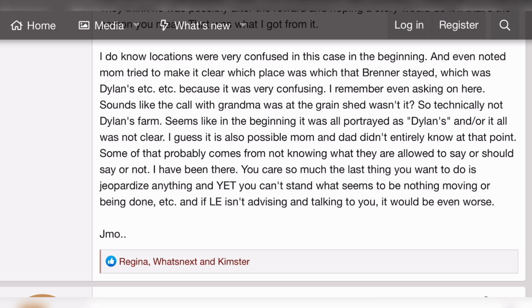I do know locations were very confused in this case in the beginning, and even Mom tried to make it clear which place was which, that Brenner stayed, which was Dylan's, etc., because it was very confusing. I remember even asking on here. Sounds like the call with Grandma was at the grain shed, wasn't it? Well, approaching the grain shed at the gate. So technically not Dylan's farm. No, it's not Dylan's farm. He doesn't own that. Dylan's farm is 5 miles away, southeast.